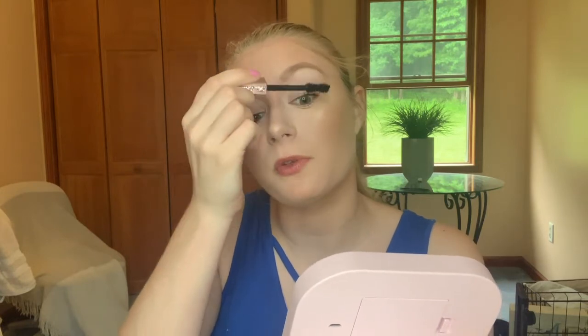You have to be really, really careful with where you're putting it because you are gonna ding your face. Okay, so this is the mascara on one eye, right there, and then with no mascara on the other. Okay, so here is the mascara with 2 coats and with nothing. I don't mind it, but it's just so difficult to use because of the size of the wand.